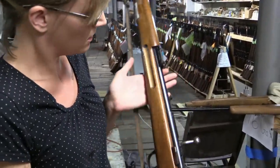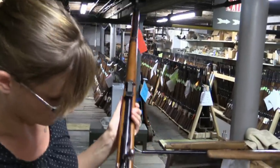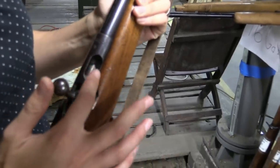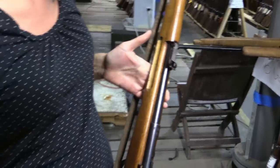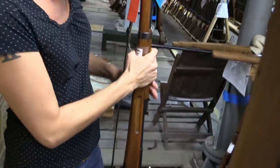Okay. That's looking a little more military style. That's right. But it still has a smaller loading port. Right. You've got the same style of safety. Yep. But not a duplicate of the Mauser safety. Correct. And the SA was in charge of this rifle.